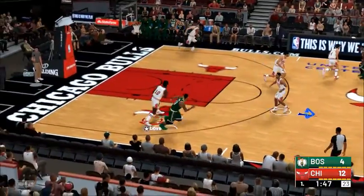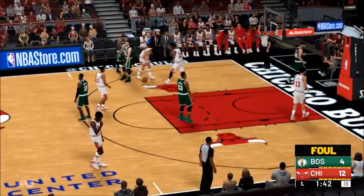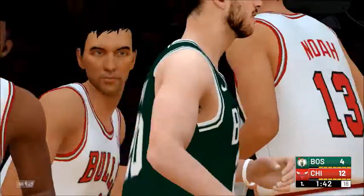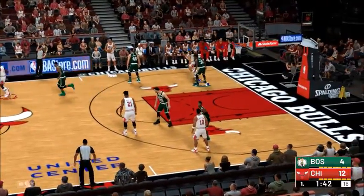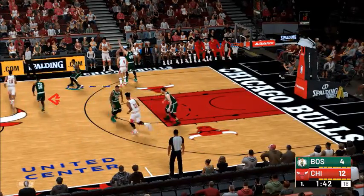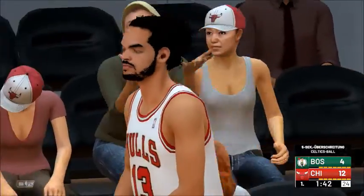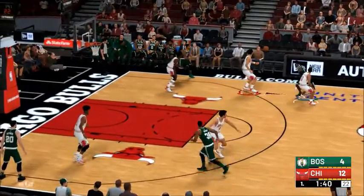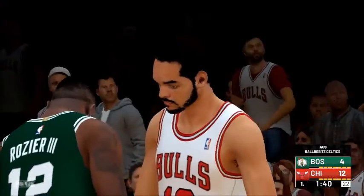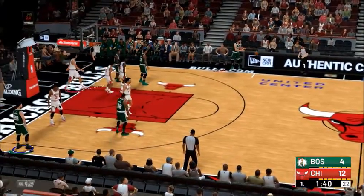Celtics trailed by 8 and stolen by Love. And now they decide to foul intentionally. Unable to get the ball in bounds, they get called for the 5-second violation. .141 left to play in the first quarter. And that's out of bounds. Boston will retain possession. So close to getting the steal there, but the deflection equally as effective.